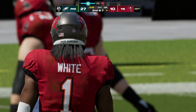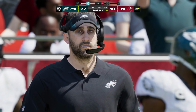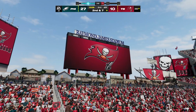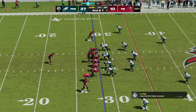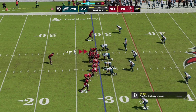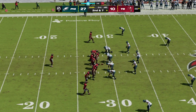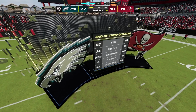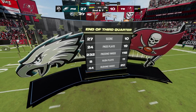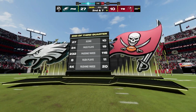Yeah, and I think that after the last drive, they've got to be pretty revved up, don't you think? Everything they were doing was working pretty well. They go back out there with the same mindset, play at the same tempo and the same pace. Still a lot of time left to make something happen in this one. And as they come to the line, they will not be able to get off another play as time has run out on this third quarter.